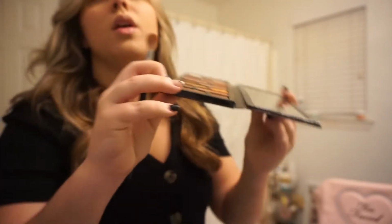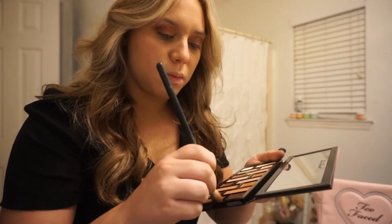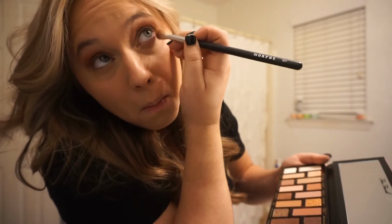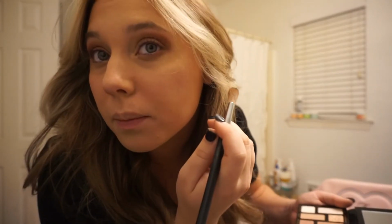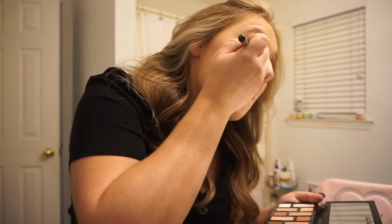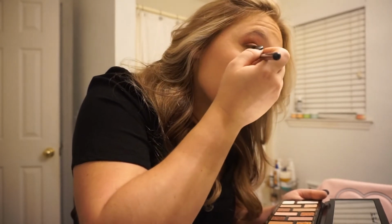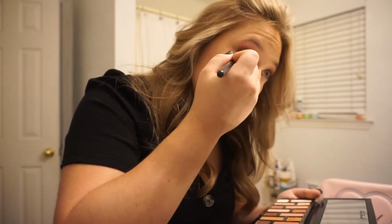That's what we got. I'm gonna take this bottom dark color, Truffle, and I'm gonna bring it up underneath. I'm gonna do that on both sides.